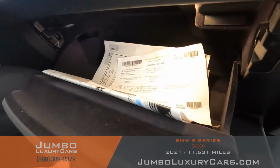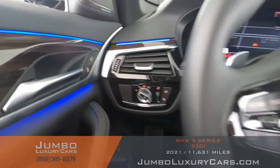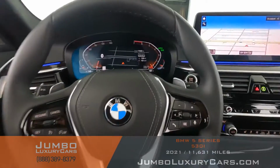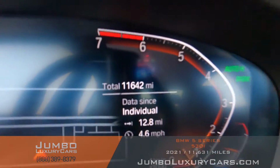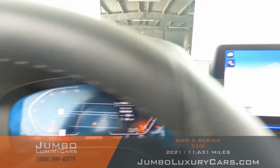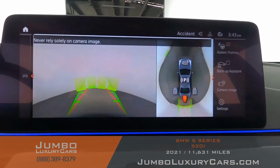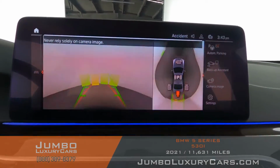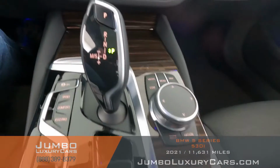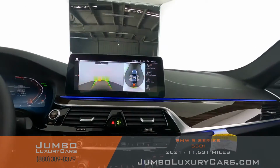Here's a close-up of the glove compartment. Now let's continue with the interior. Steering wheel's in excellent condition. Here's a close-up of the mileage. This vehicle comes equipped with navigation, also a 360 backup camera. All media buttons and AC buttons are in excellent condition. Overall, the interior is in excellent condition.